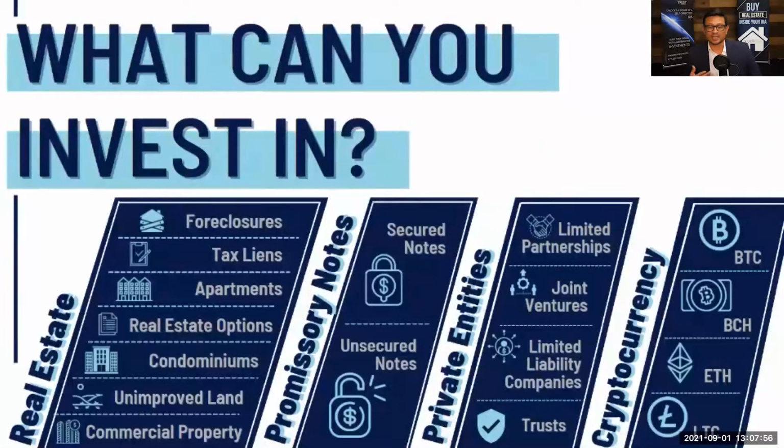Here's just some examples of the assets that we hold in that close to $2 billion under management. We have a lot of clients that own, obviously, real estate. How they find it could be through foreclosures, tax liens, tax certificates. They might raise money to buy apartment buildings or do creative things like real estate options or buying property subject to. There's really no investment strategy out there that you cannot do in a self-directed IRA. It's just all about, can you find the investment to hold within your IRA.